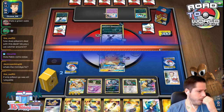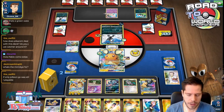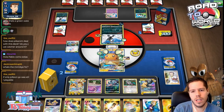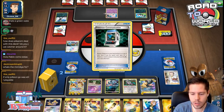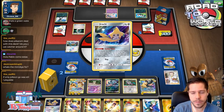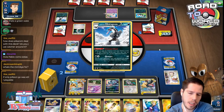Jolteon GX is still playable. You could play an Eevee GX or a regular Eevee. If this becomes such an issue, you could play it. You generally could. The problem is you need two Electro Powers to KO one Obstagoon, right? That is an issue.